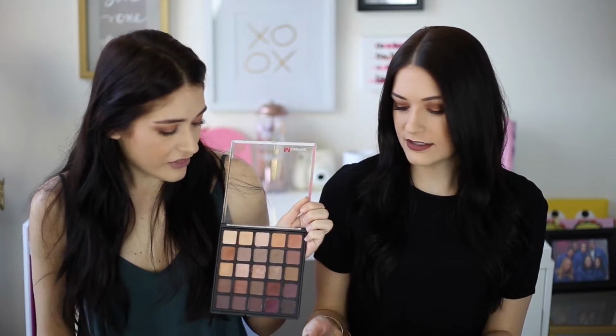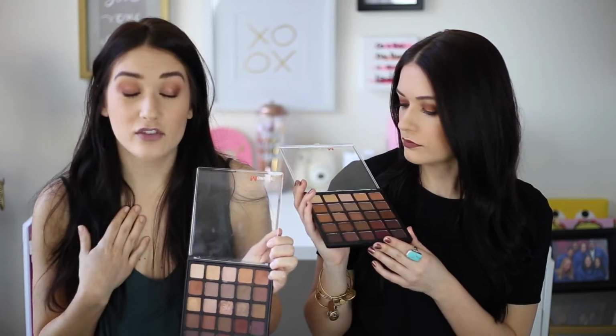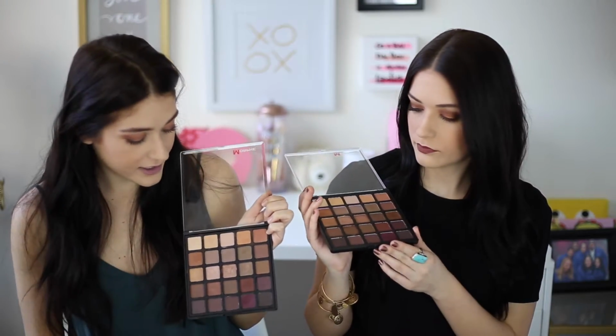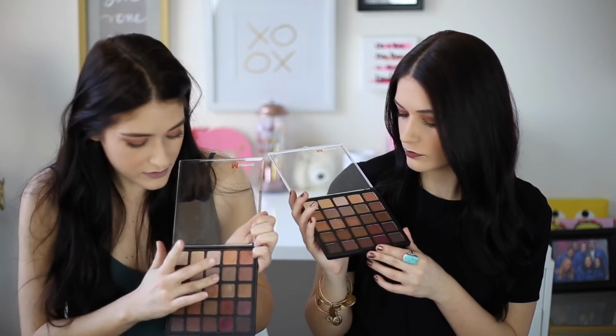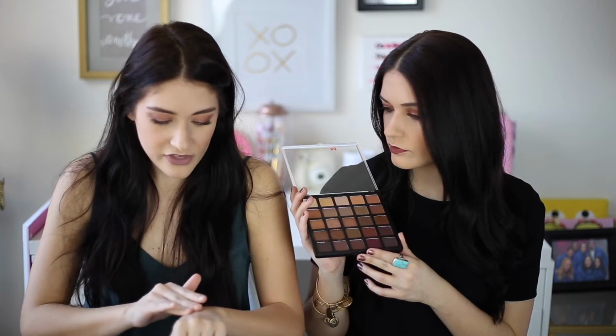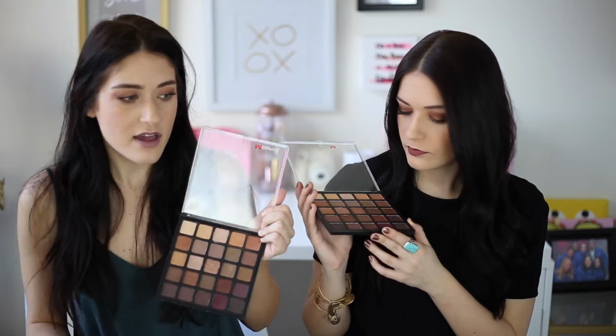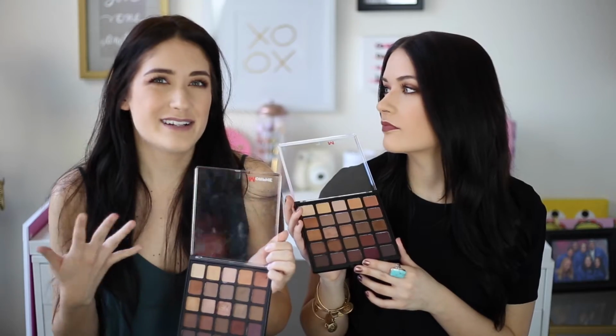The Kathleen Lights palette is super blendable, really buttery shadows, and this is very similar to the 350 where they're a little more chalky. When you look at it, there are a lot of mattes in the palette, and I love matte shadows, so that actually excited me. But when you swatch them, the cooler tone ones swatch pretty nicely, but then when you put them on your hand, they just look a little patchy, and they don't look like shadows that you want to use every day.